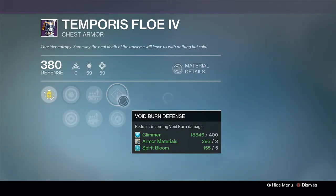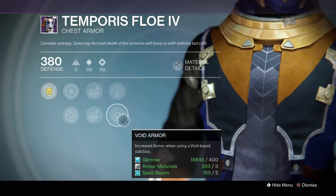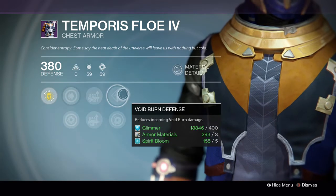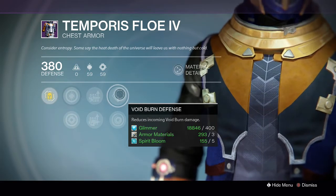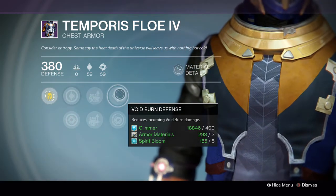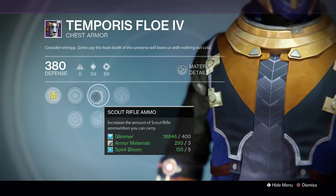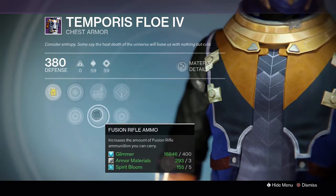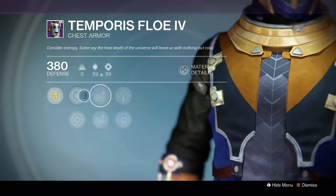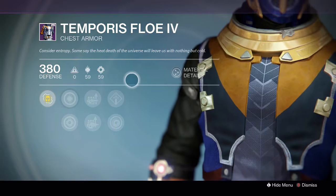It has Void Burn Defense or Void Armor, increased armor when using Void based subclass. Very handy running Void Walker, one of my favorite subclasses on the Warlock. And also, of course, reducing incoming Void Burn damage there. Scout Rifle ammo or Fusion Rifle ammo, kind of handy, but sort of an odd mix there. Increased Discipline or increased Strength being a Discipline Strength roll.